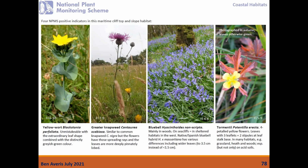Tormentil, very, very common plant in all kinds of places, woods, heaths, grasslands, especially on acid soils. Little flowers with four yellow petals, leaves with three leaflets, and you can get two stipules at the bases of the leaflets as well. I found a plant on Skye last year with leaves gone a nice kind of reddish colour, so I thought I'll take a photograph of it. A bit different from the usual. But otherwise, they're kind of dark green, slightly shiny textured leaf. So that's another NPMS positive indicator here.